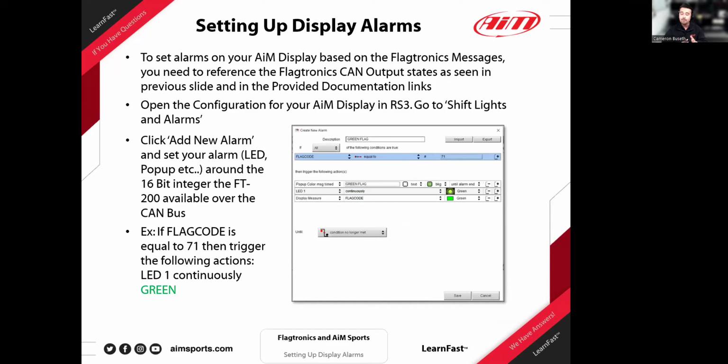That is the path that we will take to set up the alarms for the different flagging codes. You might not want every flag to be shown on the dash, and the end users will have the configurability to choose what they would like to be displayed. Using the codes that are sent over the CAN bus, we can set the correlating flag colors in the alarms and have them shown for the driver in real time. So if the Flagtronics is hard to view, you can set it to the dash and also use our hardware as a visual representation of what's being sent.